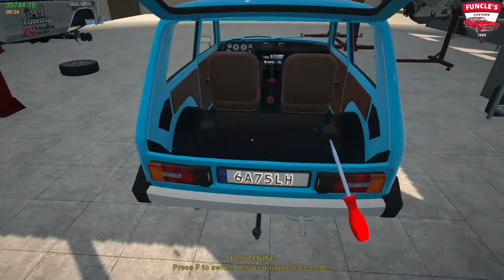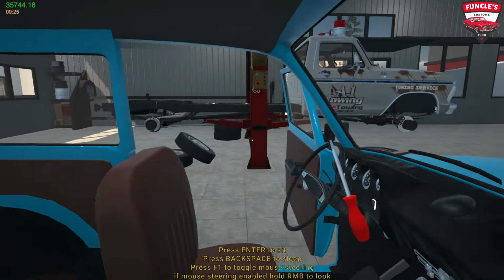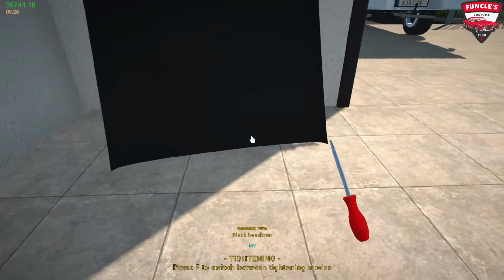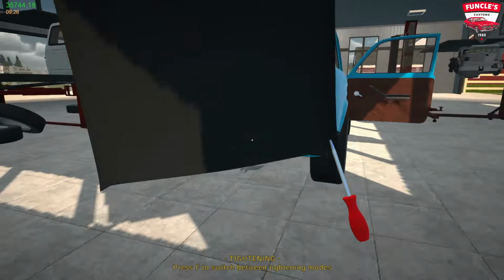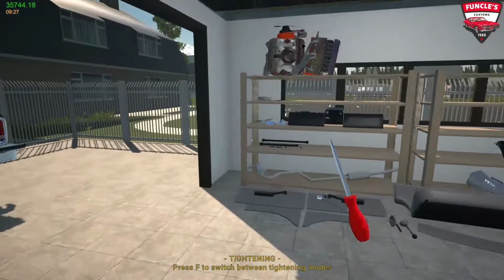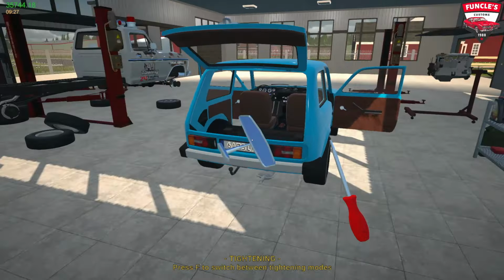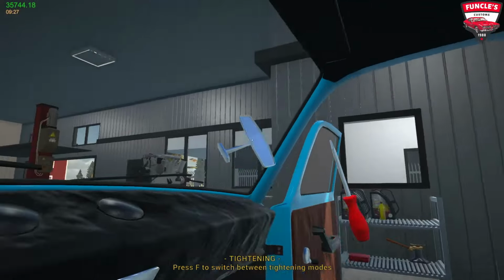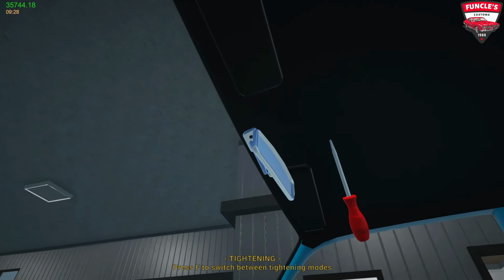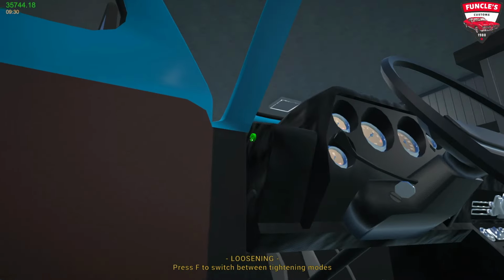So I think what I'm gonna start with is pretty much the interior of this little Niva. So let's get all the doors open. All right. So I'm gonna start with this headliner because we need to pretty much get this mounted to the roof, and then we're gonna secure it with the rear view mirror over here on the little shelf. Alright, so let's grab this. Alright, so that should hold it down. Just be sure to get those screws tightened down. There we go.